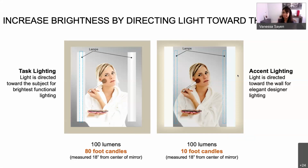So very important. On this slide, we're looking at how the brightness is increased by directing the light towards the object, in this case, yourself, right? When you're grooming yourself. In these two examples, we see the task lighting, which are these two bars right here. And the closer they are to the object, it is obviously a lot brighter. And we can see how this is measured, and then you see how the perceived brightness is. And it definitely has a big effect on yourself. So the direct light shining straight at the object is task lighting, and the use of indirect lighting with lamps pointed outwards away from the object is accent lighting. So which is what we're highlighting here.